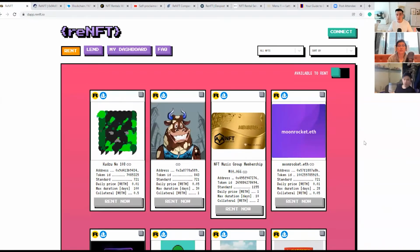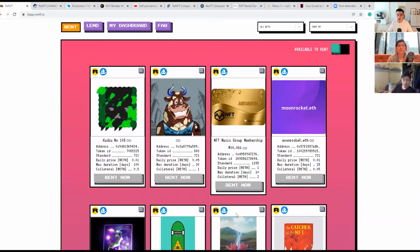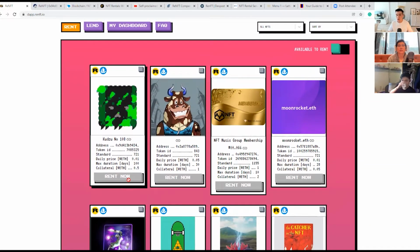This is reNFT. This is their platform. As you can see, you can rent out your NFT, or you can lend your NFT. How it works is that you just click on one and click rent now, and then you set some parameters, for example, how long you're gonna rent and how much money you're gonna put in.